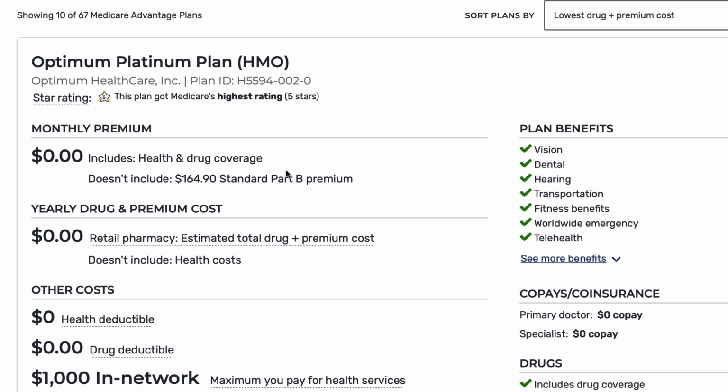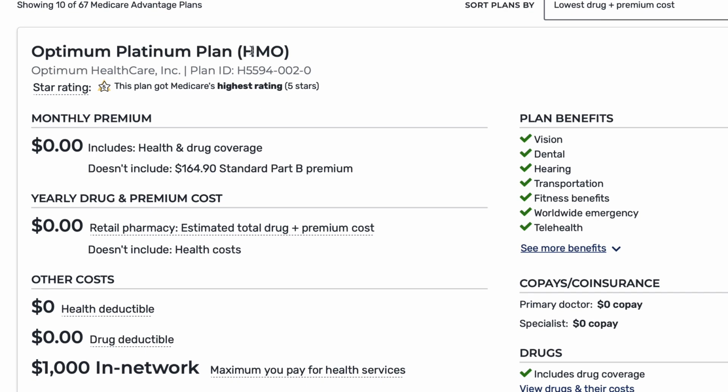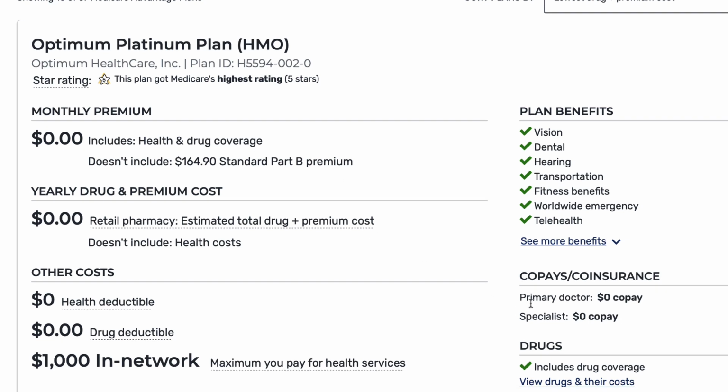We'll also see here that this is an HMO. Again, very, very important. An HMO is a health maintenance organization. That means that you must have a primary care doctor. That means that you can only see doctors and utilize hospitals that are in network. And if you would like to see a specialist, you need a referral from your primary care physician or PCP.